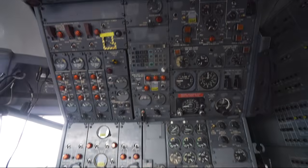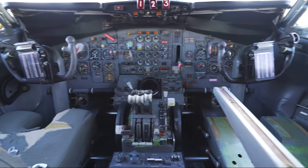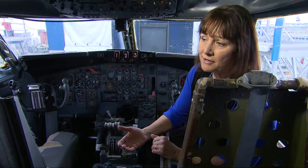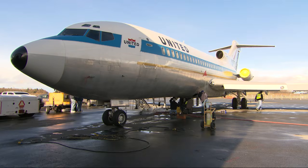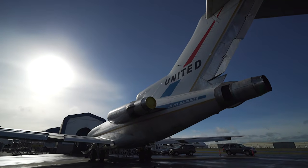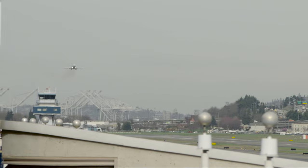Back when I was flying the 727, I was familiar with this style and the round dials, and this is more hands-on airplane. The newer generation is fly-by-wire, it's computers, we have iPads, so it's very different than what this was. The 727 was the backbone of the airline industry for years. It's proven to be very reliable. I flew it for 5 years. It never failed us. It was always one of those things like an old friend that you could rely on.